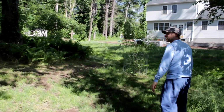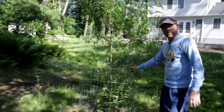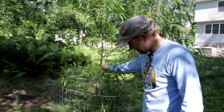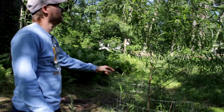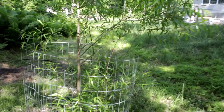It's one of my favorite trees. This is a black willow. We planted it maybe 2 years ago, so it's doing really well. Hoping that it's going to take off in this area, and I think it does. Kind of looks like bamboo. Huh, yeah, it's a cool looking plant.